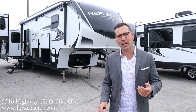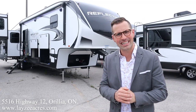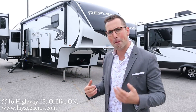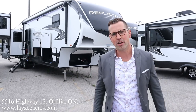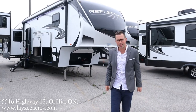Today, we're gonna have a look at a 2022 Grand Design Reflection, model number 367 BHS. We got four slides. It's a mid bunk with a rear living room, big front bed slide as well. Weighs just over 12,000 pounds. This one puts its pants on three legs at a time. Beautiful trailer.